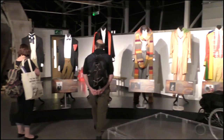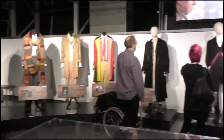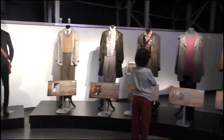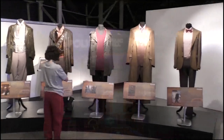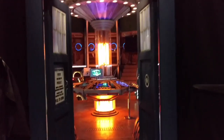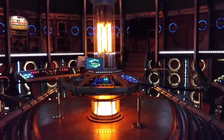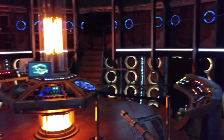And perhaps one of the best parts of the clothing display is the outfits of each Doctor arranged in a semicircle at the far end of the main room. The experience also hosted opportunities for a set visit, where you could step aboard the currently used TARDIS console room.